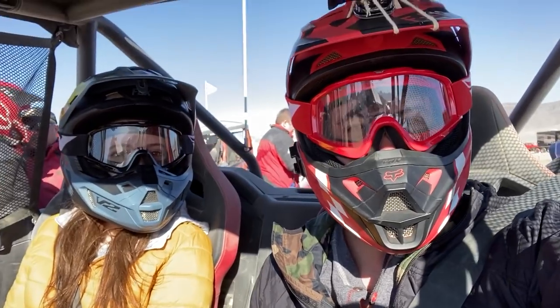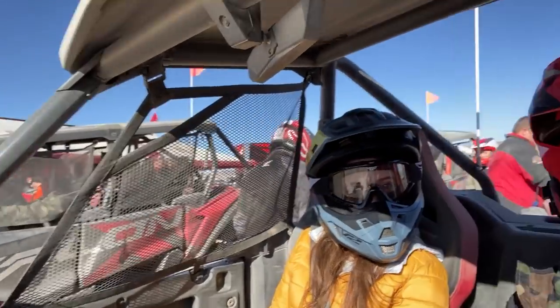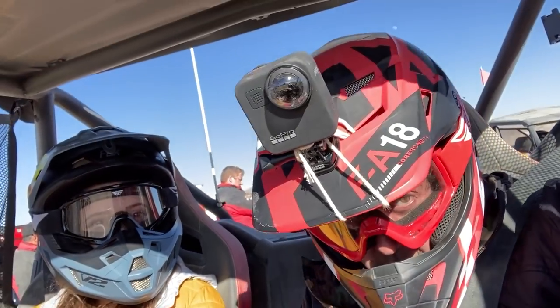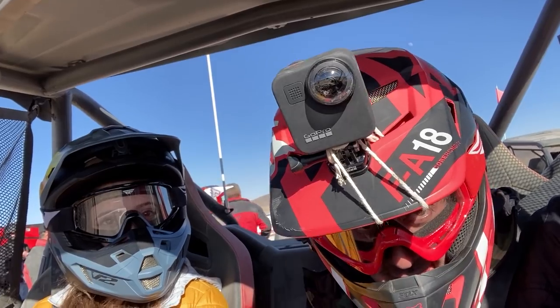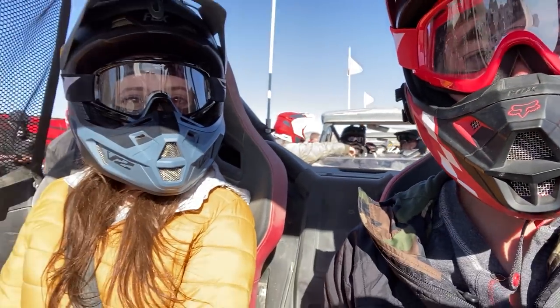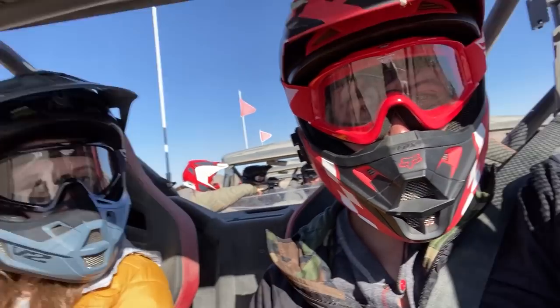So we're here about to drive. Here's the rest of everyone getting in line. I got a GoPro on my helmet. I just kind of jerry-rigged up. We'll see if it works. Everyone else has like, they planned way better and have their own GoPro mounts. We'll see how it goes. You ready? Yeah, I'm ready. Okay.